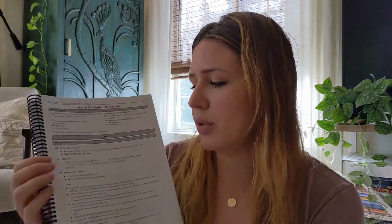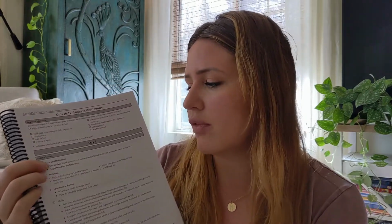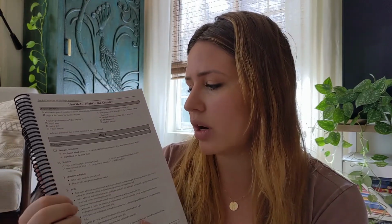So you're going to have the name of the book for that week, and each book is going to come with some different skills that they're going to go into. You're going to learn a vocabulary word and a sight word.